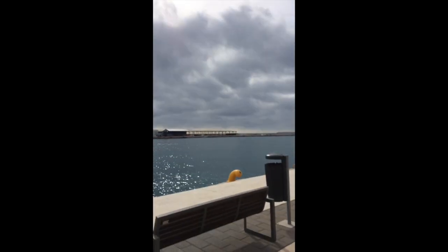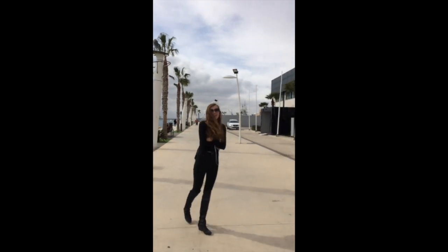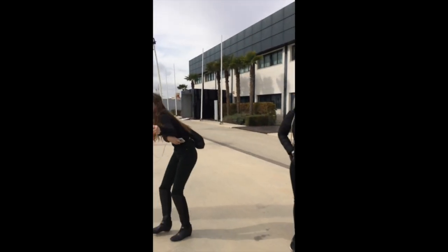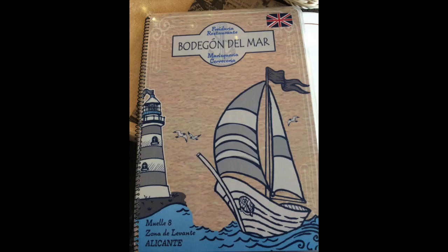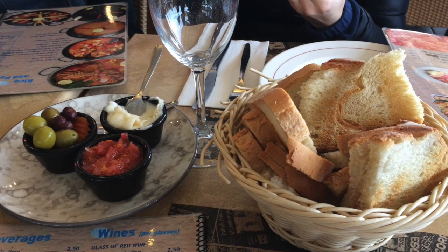And then we headed down to the pier, and we were quick to get some lunch because siesta time, and we didn't want to get stuck without food. So we went to Bodega, I don't even know how to say it, Del Mar, and it was a seafood restaurant, and I tried octopus. Yeah, mom and dad couldn't even get me to try taco meat until I was 10.